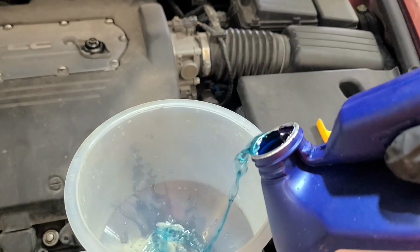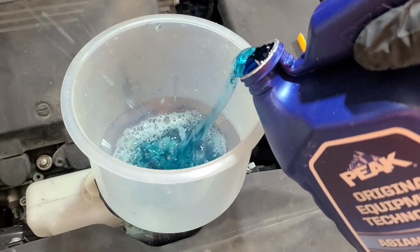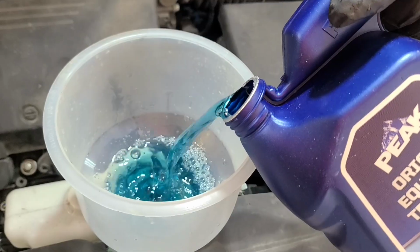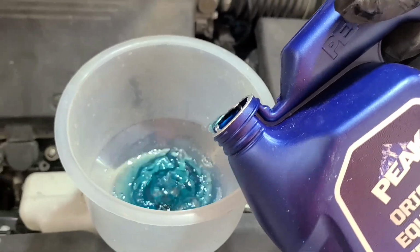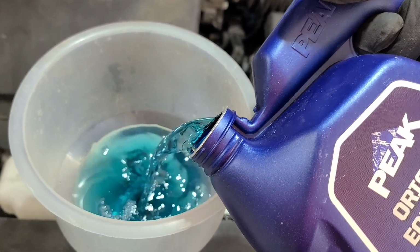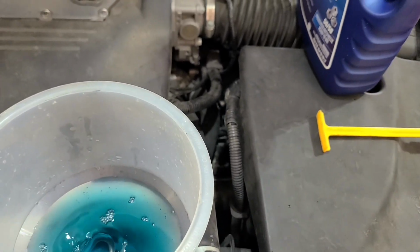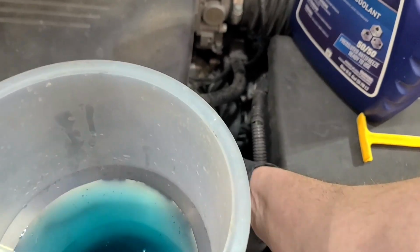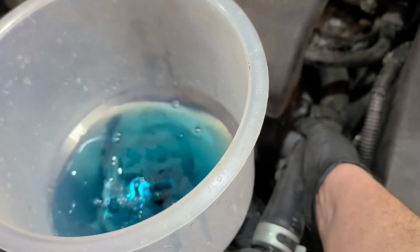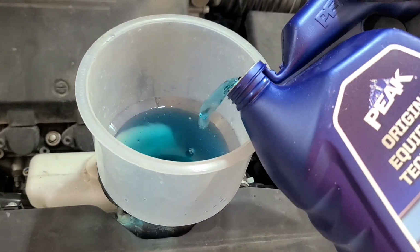So we're gonna go ahead and dump this in. Another good thing about this funnel is that you don't have to be super accurate with your antifreeze pour. If you do pour antifreeze or any oil or anything, if you tip it sideways, it seems to run better. So that's not bubbling up very much anymore, so we're probably pretty full. But if I squeeze this hose right here, you can see that some air bubbles come out. So we're going to give it just a little bit more antifreeze here.